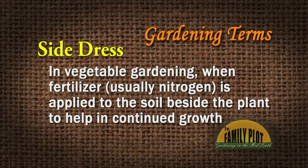And to side dress, you just open a trench right beside the row, away from where the seeds are, but close. You know, you don't want to burn the roots. And you just pull a trench and then just put your fertilizer there. Hence, side dress. Yes. Yeah, right.